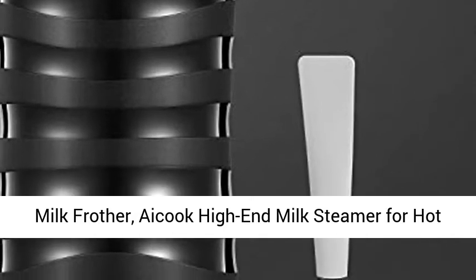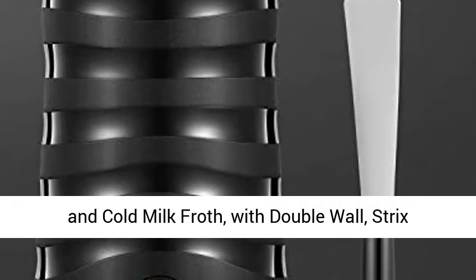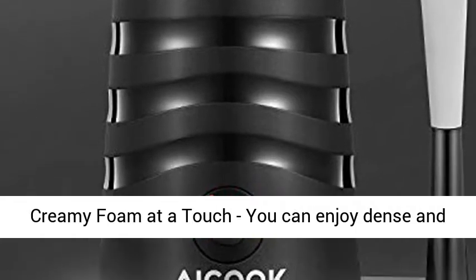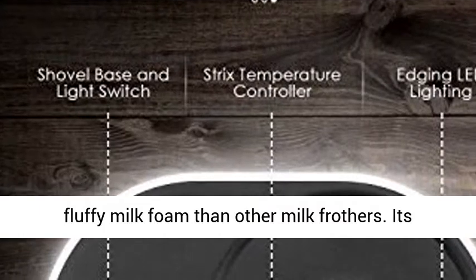Milk Frother, Aicook high-end milk steamer for hot and cold milk froth. With double wall, Strix controlled, non-stick, silent operation for cappuccino, hot chocolate, latte, coffee. Rich creamy foam at a touch, you can enjoy dense unfluffy milk foam than other milk frothers.